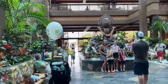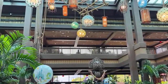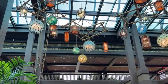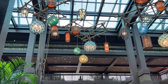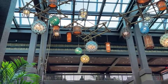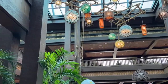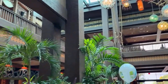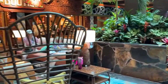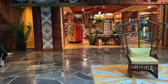Let me show you this, which is really neat. If you look up, it's like a skylight with really cool lights. I think it's neat because they have ropes holding them up, really trying to get the sense of the place. So this is the lobby area, where everybody's sitting. And yep, so we're going to go in.